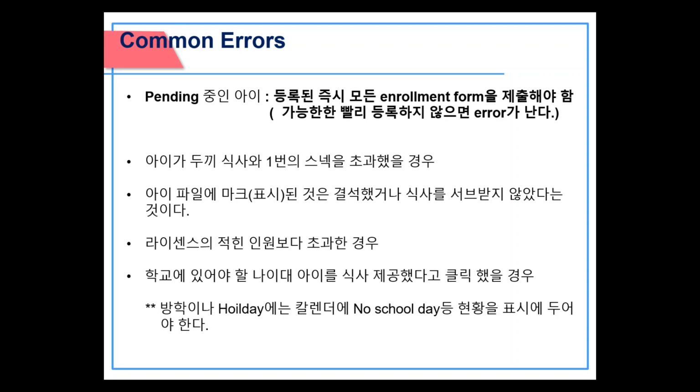Common errors. Pending child. Submit all enrollment forms as soon as they are enrolled. Child exceeds 2 meals and 1 snack. Child file indicates the child doesn't normally attend day of week or given meal. Overcapacity. School age child served a meal when should have been in school. Remember to add no school on KidCare calendar for school age children present in the daycare during vacation and holidays.